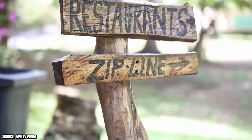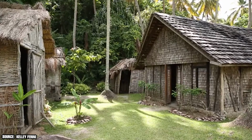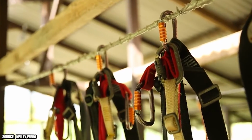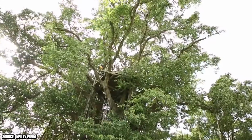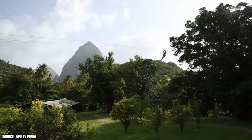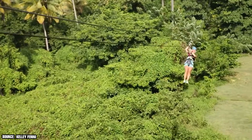The estate offers tours of these different farming areas, allowing tourists the chance to see how these exotic crops are raised. It also offers visitors the chance to go horseback riding and experience what has come to be known as one of the best zip lines in the world. The best way to finish off a visit to the estate is to taste a fresh glass of sugarcane juice.